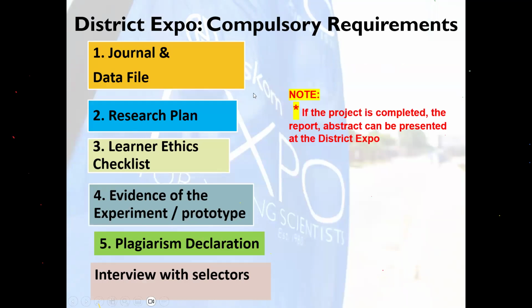What we do need, look at this list of what is required, the minimum requirement. If you're still working on your project and haven't completed it, then at the District Expo you're going to present your journal. You're going to present a data file if you've collected research or handed out questionnaires already. So that's number one. Number two, you're going to have that completed research plan signed by the teacher. The research plan doesn't have to be typed, but it must be written neatly, and the teacher or the mentor must sign it. Number three, you need the learner ethics checklist. Number four, you need evidence of your prototype. You need evidence of your experiment.